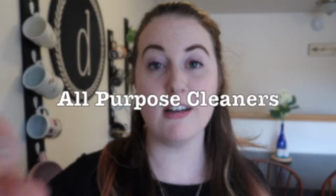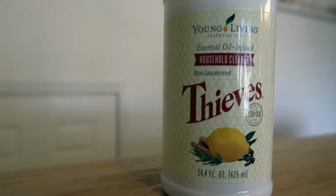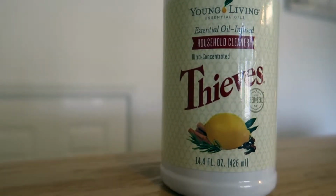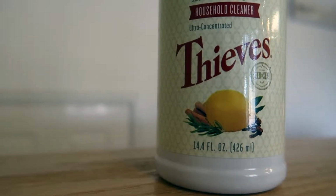Okay, now let's talk all-purpose cleaner. When it comes to my household cleaner, there is one thing and one thing only that I love to clean my whole house with, and it is Thieves Household Cleaner. Again, this is a Young Living product. I will do a cap full in a glass or metal bottle. Sometimes I will add some extra essential oils if I want it to smell a certain way or just kind of add to the fragrance, but the smell on its own is amazing.